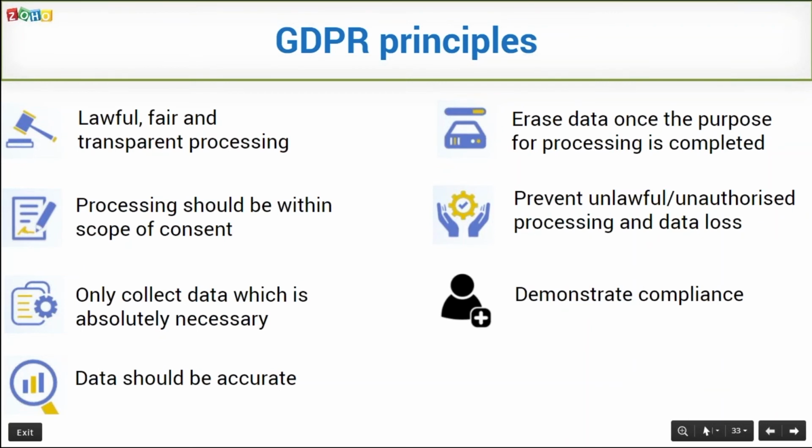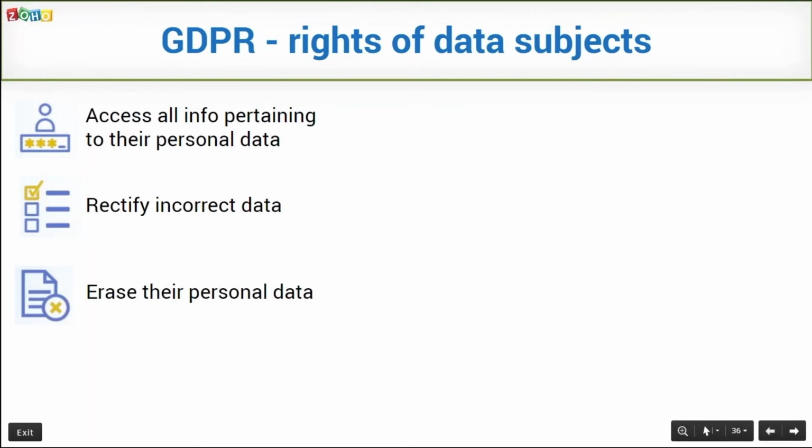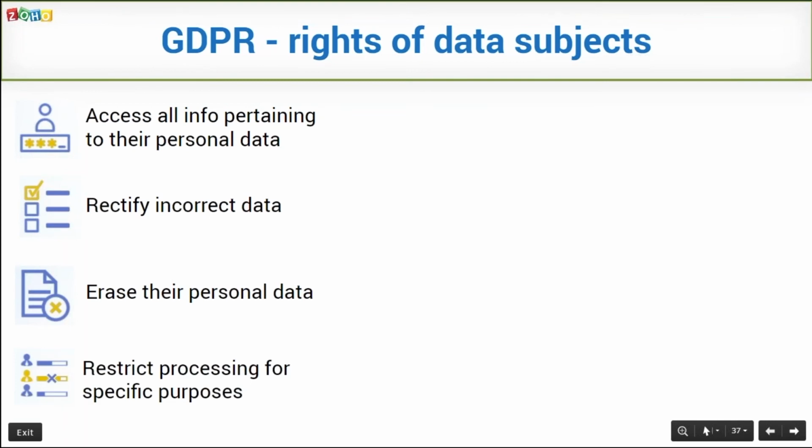Now let's look at some of the rights of the data subjects as defined by GDPR. Data subjects have the right to ask for a copy of all information pertaining to their personal data that is collected, stored, and processed. They also need to be informed of the storage time period and also whether the data has been exposed to other entities. Data subjects can choose to rectify any incorrect personal data at any given point. They can choose to have their personal data erased. They can also choose to restrict the processing of their personal data at any point for specific purposes.